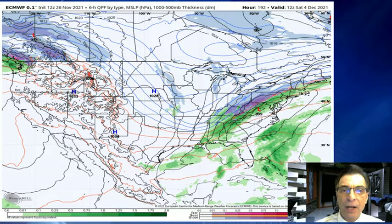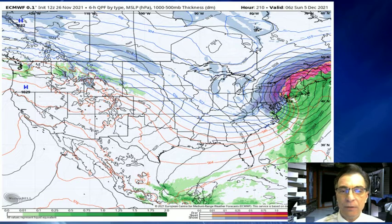This is the European model. This is also for a week from Saturday morning, December the 4th. It's got the same idea, a storm nearby, but probably just missing this area with snow in parts of Ohio, West Virginia, up into Pennsylvania. And the European model develops this into a monster storm. This would be on the night of a week from Saturday into early Sunday, December the 5th, and a big-time snow and ice storm in the Northeast, but again, missing this area.